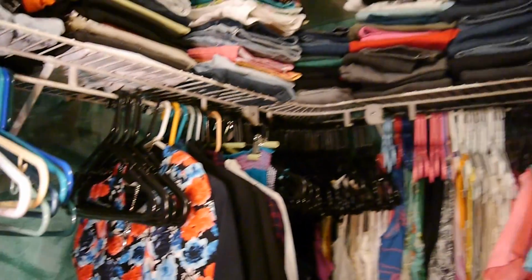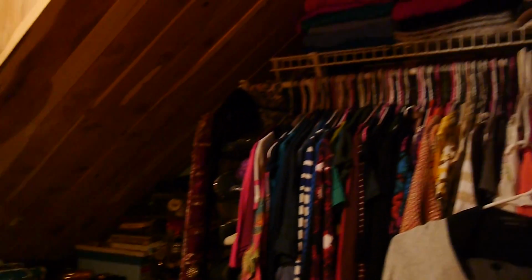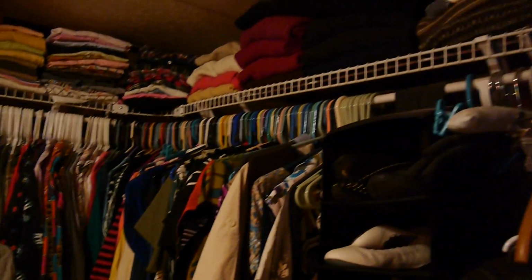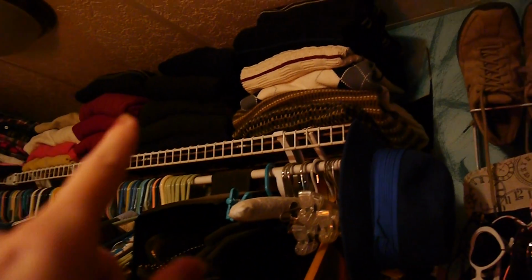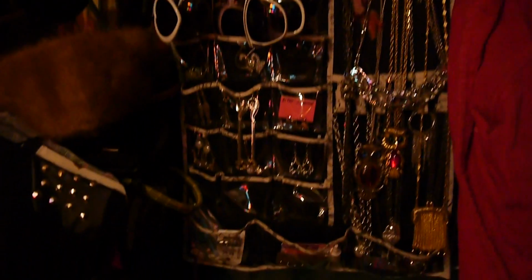So I'll just scan you guys around one more time so you can see the whole of it. Those 3 piles there are my dad's sweaters, so that stuff's not mine, and neither are those shoes up there, but everything else in here is pretty much mine. So yeah, that is my closet. I hope you guys enjoyed it.